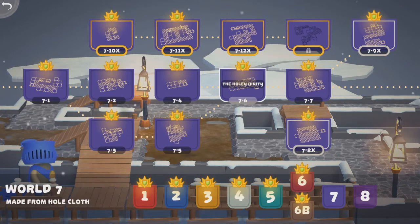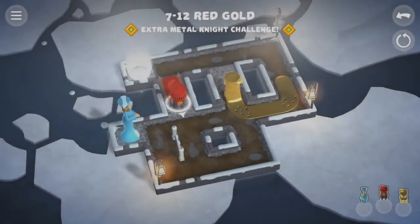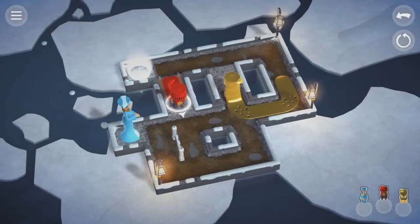Last time, despite all odds, I believe I solved 5 puzzles, 7, 8, 9, 10, and 11. Let's take a look at 7-12, Red Gold, Extra Metal Knight Challenge. Oh wow! Even the Metal Knight has holes in his cape.